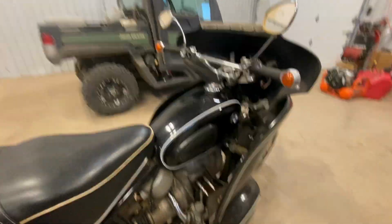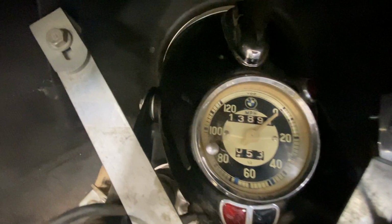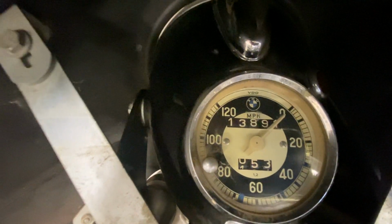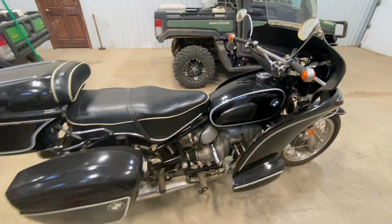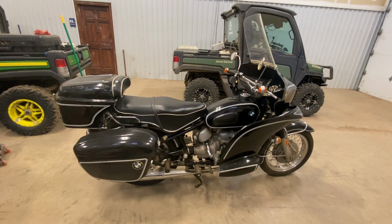I picked it up from him about a week ago, and I'm gonna try to get it all cleaned up and everything. It's got 13,891 miles on it. Like I said, it's a 1969. He bought it brand new.